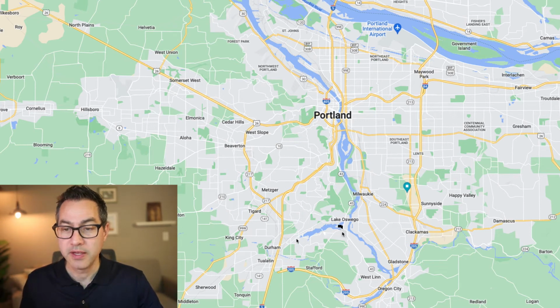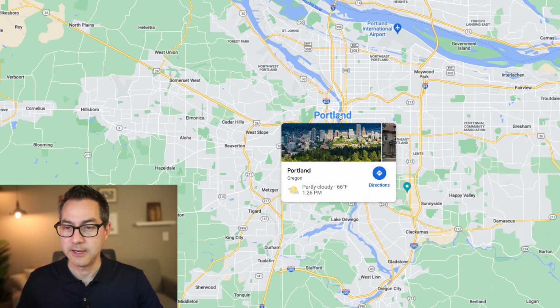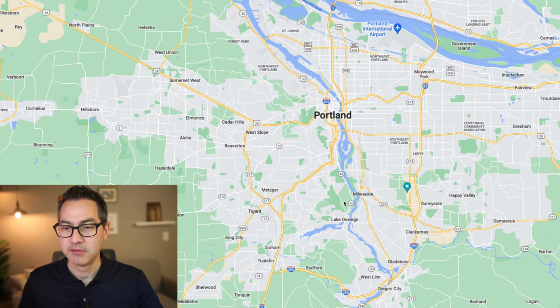Or if you live on the east side of Lake Oswego, you can jump on the 43, which actually isn't a highway or anything. It's just a normal road, but the speed limit goes anywhere from like 35 to 40. And that goes right along the Willamette River here. That's actually one of my preferred routes to get to downtown. It's just so pretty, and I definitely recommend that.